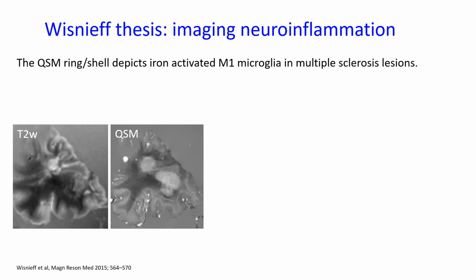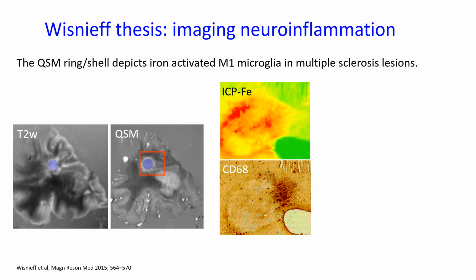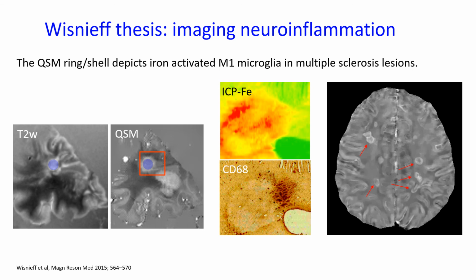A disease called multiple sclerosis is a neuroinflammatory disease, and here you see lesions in this MS brain tissue block, and you see this blood rim. We did elemental analysis of this rim and see that it's actually iron. It's actually in activated microglia, as you see on the CD68 staining. This provides a very important connection between MRI, which is macroscopic imaging, and the cellular interpretation: it's actually activated microglia in the brain. And you see in vivo in patients, this patient has lots of this going on, and this provides guidance on how to treat those patients. This is very important work.